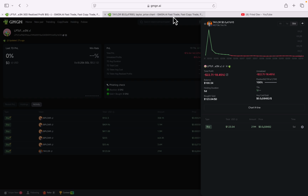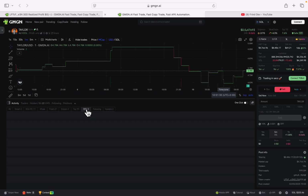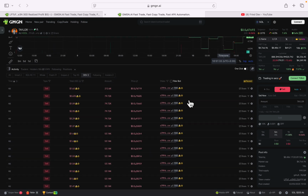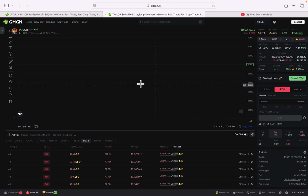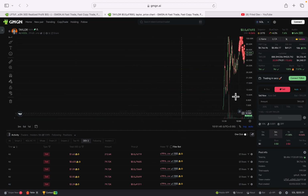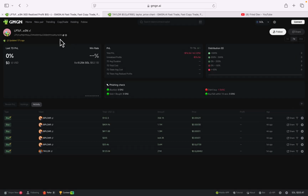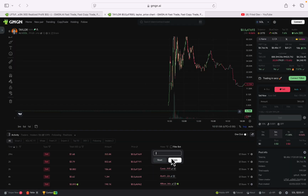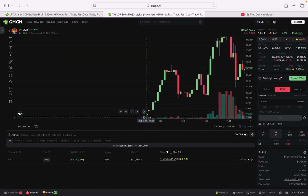But first let's see whether he was the dev or he only bought the tokens. If I click on the dev section for this one, okay, he wasn't the main dev, he used a bot, but probably he bought the token at the earliest stage. If he bought that, we can make sure that he was the dev. Let me go to the all section and paste the dev's wallet in here. This is the dev's wallet, and okay, as you can see, he bought in the first candle, so he was the dev behind this project.